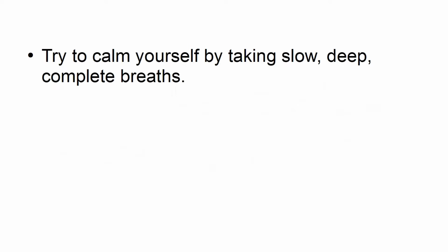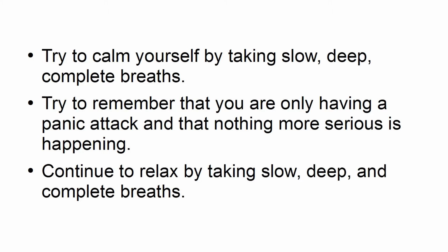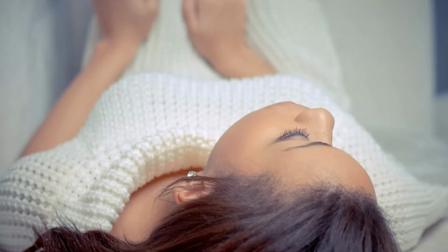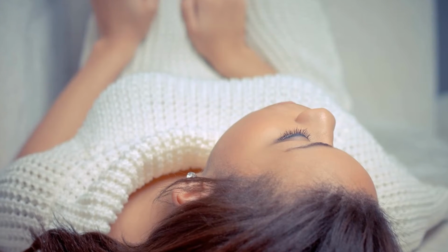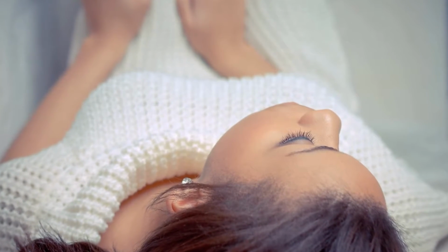Step number 1. Relax. Try to calm yourself by taking slow, deep, complete breaths. Try to remember that you are only having a panic attack and that nothing more serious is happening. Continue to relax by taking slow, deep, and complete breaths. Doing this will help to relax your body, which is the first step for reversing the release of adrenaline, which is what starts a panic attack.